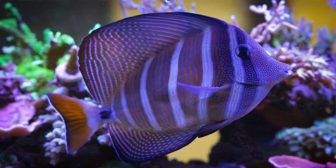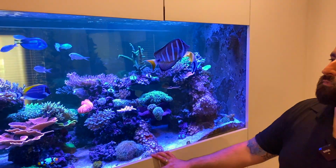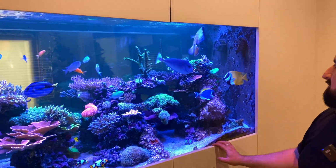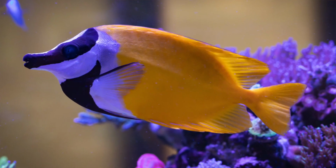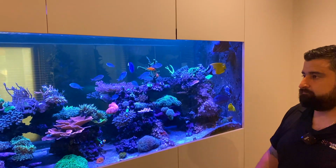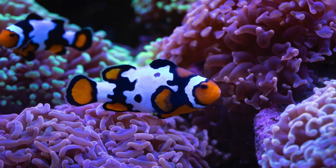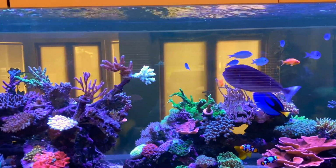Sailfin, he's absolutely gigantic. I had a lipstick tang, but they're a little bit tricky to keep alive. That sailfin is massive, next to a huge foxface, and it still dwarfs him. Ken's Marine supplies them, a really nice and big fish. There's a couple of gorgeous clowns here as well. I put them in as babies 4 years ago. And you've got some blue-green chromis and light tilapia.